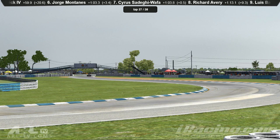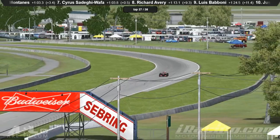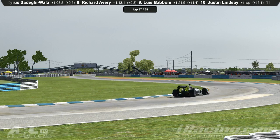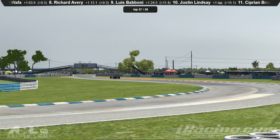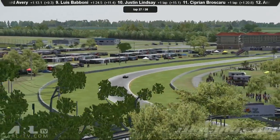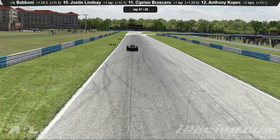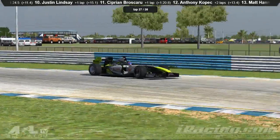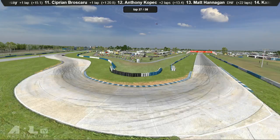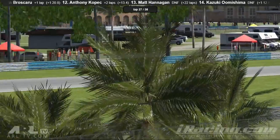Now that is interesting. Paolo's just jumped up into 3rd position. Rafa's just exiting now. Yeah, Paolo hasn't pitted yet either. Ooh. Montanez sliding around Sunset Bend as Cyrus will get it right in the end. He jumps into the pits. And there comes Richard Avery. Gaining another position back, he's now P7.